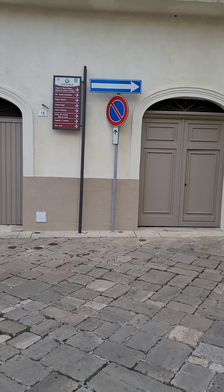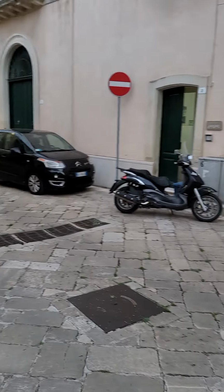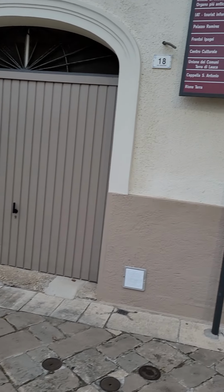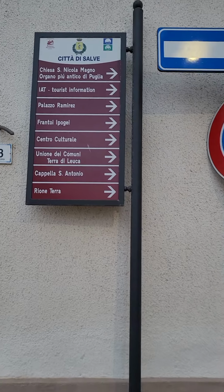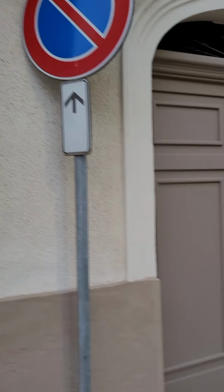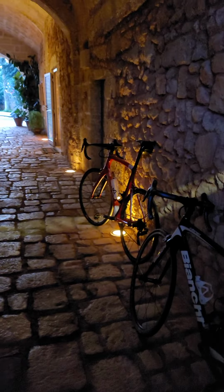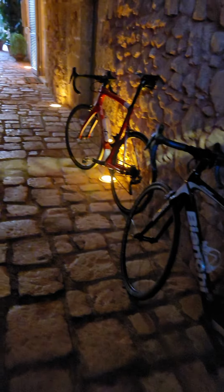All right, here we are in the little town of Salve. Very quaint little town. Salve. And our stay for the night, for the next 14 nights, 2 weeks. Here we go. Oh my. Bike's conveniently parked. Ready?